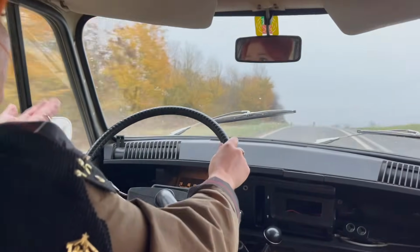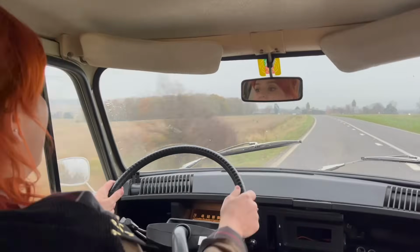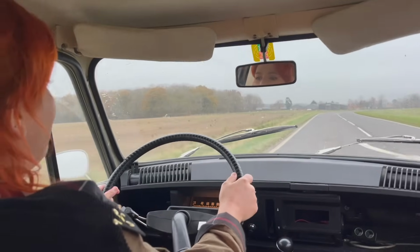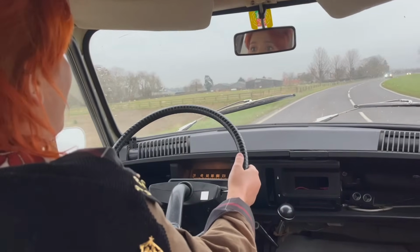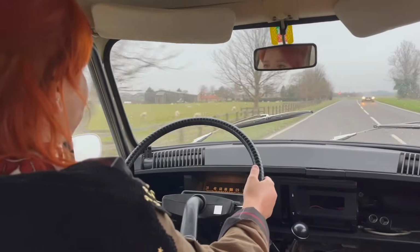Now I'm sitting at a nice height. I can see right to the end of the bonnet. I can see over here. Mirrors are positioned perfectly. Everything culminates in giving you real driver confidence, and especially for someone that has never driven one of these before and sitting on the opposite side of the car to what I'm used to.